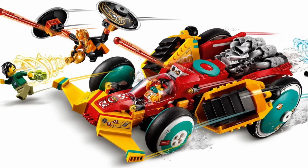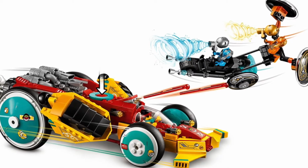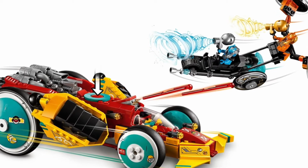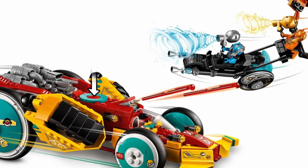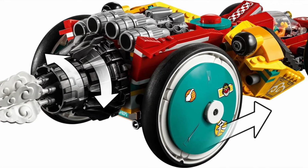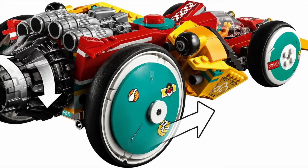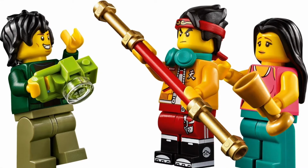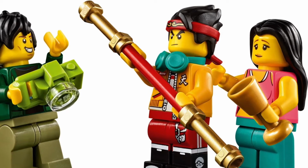A lot of times we do get car type vehicles with those monster truck tire treads. But this one, it's not. We get more of a race car kind of feel. And again, I think we might have some nice printed pieces here, especially for those wheel hubs on the side, which I think is pretty cool. Again, you're going to be getting 5 minifigures. That's a common theme, I would say, through this Monkey Kid theme so far: we're getting quite a few minifigures for each set, which is always a plus.